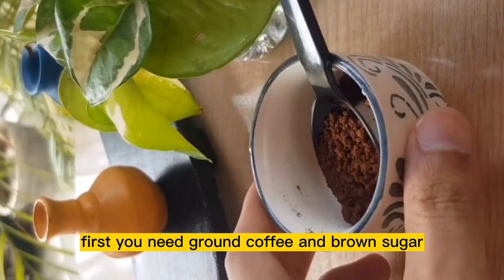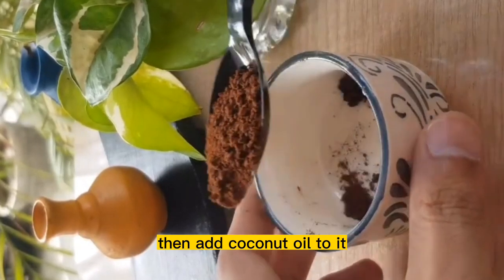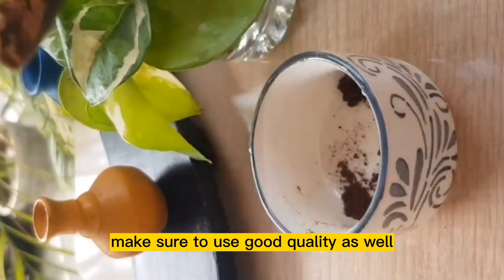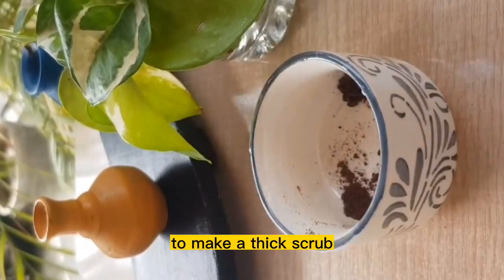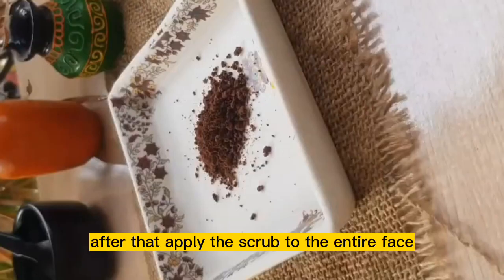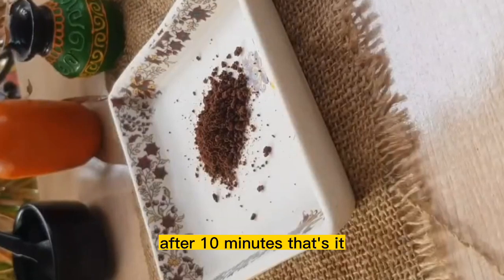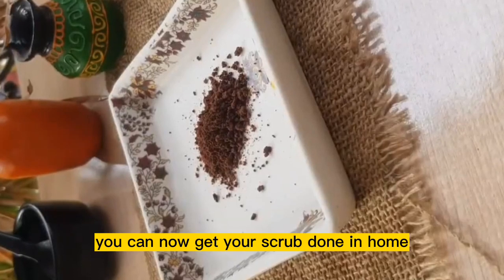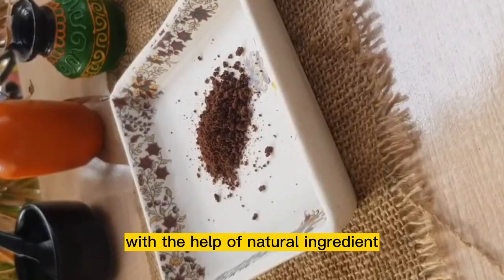First, you need ground coffee and brown sugar in a mixing bowl. Then add coconut oil to it. Make sure to use good quality of oil. Now mix all the ingredients appropriately to make a thick scrub. After that, apply the scrub to the entire face and then rinse off with clean water after 10 minutes. That's it. You can now get your scrub done at home with the help of natural ingredients.